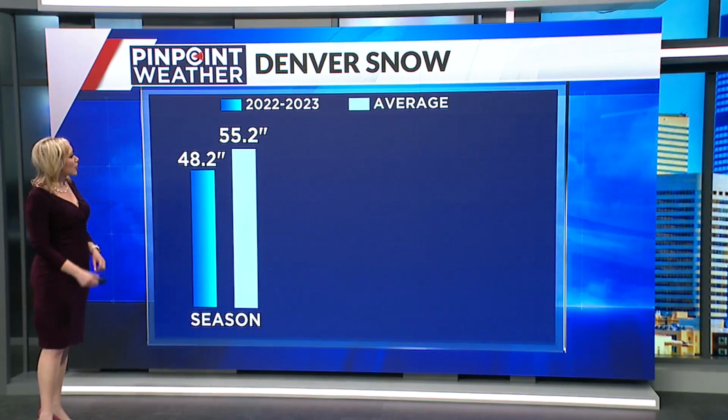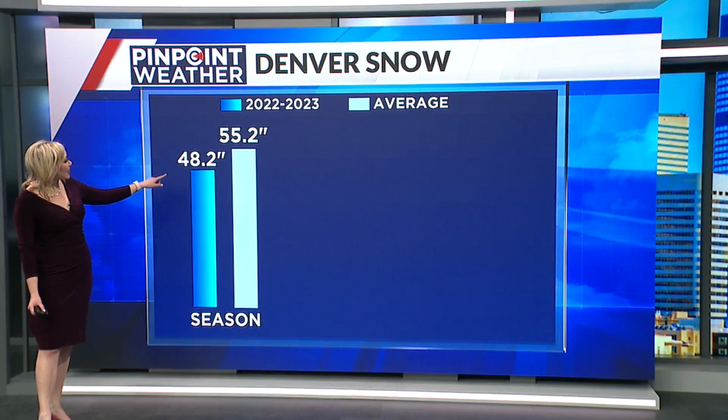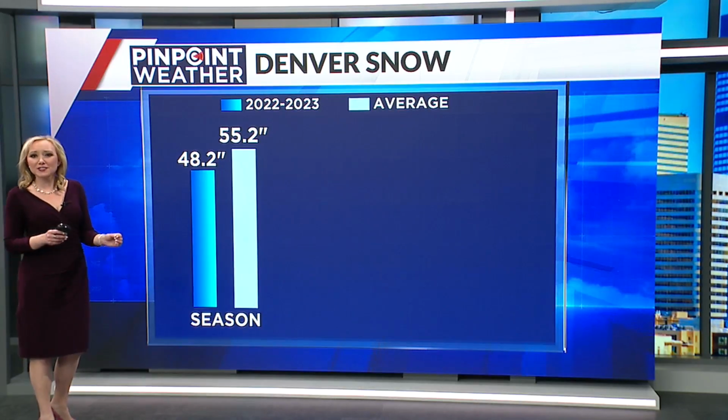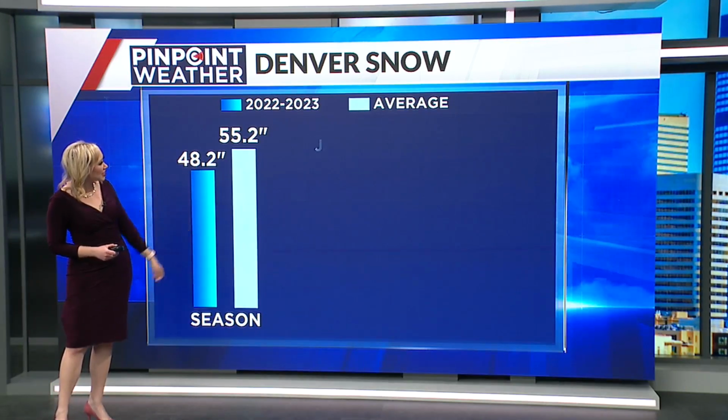So let's start off with where we are for the 2022-2023 season. Here across the Denver area, we've only picked up or measured 48.2 inches of snowfall. So not too far behind from that 55.2 inches that we would normally see in a year.